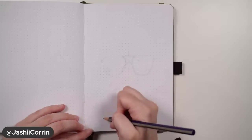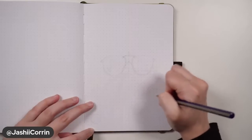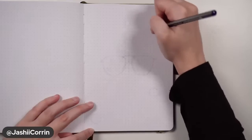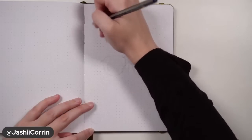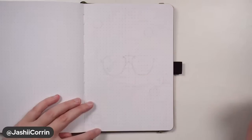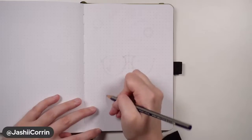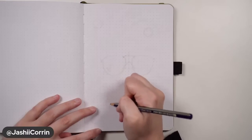So we've got a beach ball kind of looking shape here. So we'll just chuck some beach balls around the page, because those ones can be fairly easy to just chuck around. 1, 2, 3, 4 looks pretty good. And some kind of jandal or flip-flop shapes.